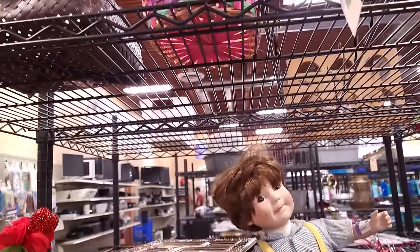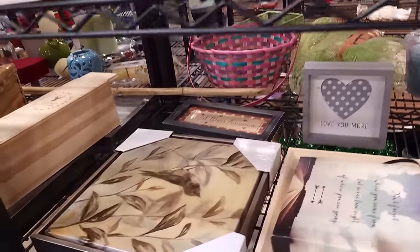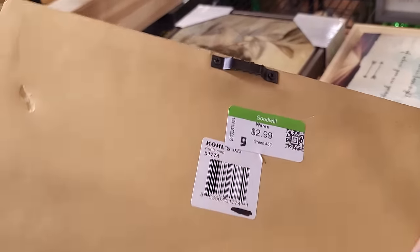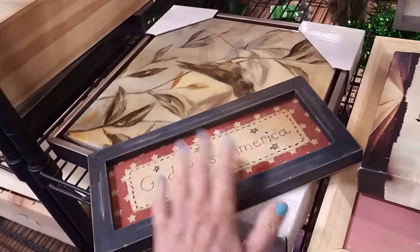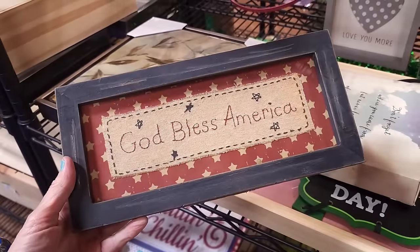And okay, first row done. I guess technically that was not the first row because a little Christmas row is the first row. It's the first substantial row. This is cool. I do a lot of these little primitive looking artwork and they sell really well. They're like vintage inspired. He's only $2.99. We're gonna grab him. Let's see what else is on this shelf.